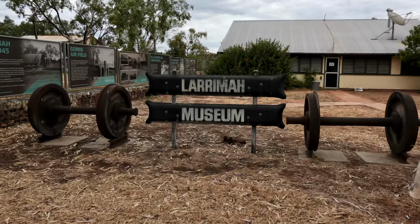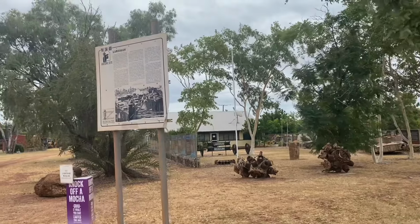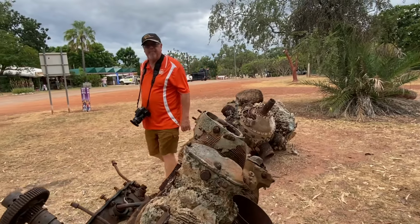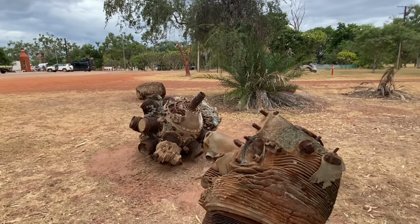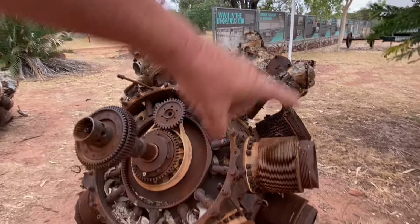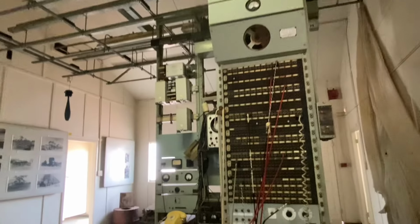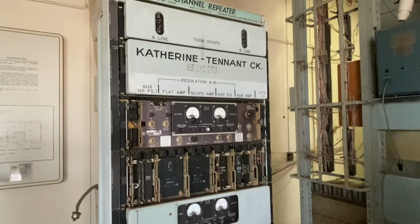There's a lot of World War II history around here. And there's a museum here at Larimer too. World War II historic site. I don't know what these things would be. Radial engines out of aeroplanes, Vic. Radial engine. Yep. Out of an aeroplane. Yeah, because the pistons went around the outside and the crankshaft was in the centre. A signal repeater station. A big impressive unit, isn't it?